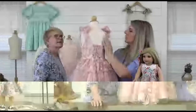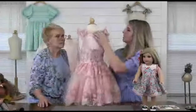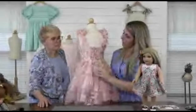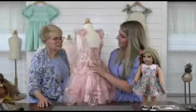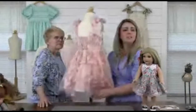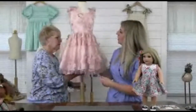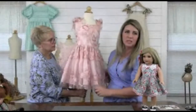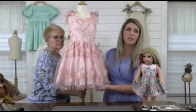The angle that you get on the back here is really pretty, and it has these tie sleeves and the elastic back, which is always nice when you don't have to mess with buttons. You just get this pretty elastic back. Juniper has several options. This one is actually the mini length, so it's kind of short.